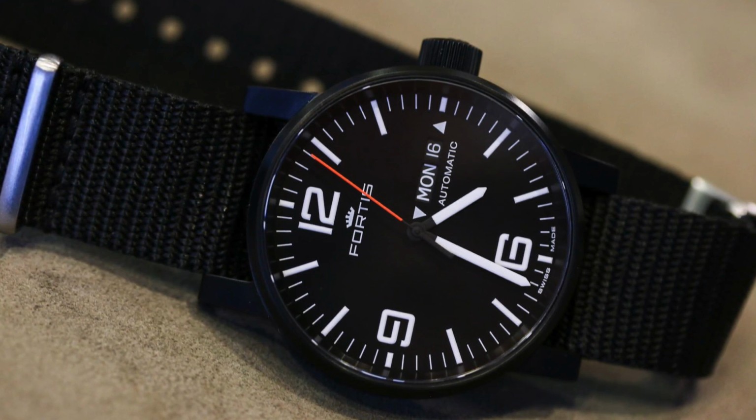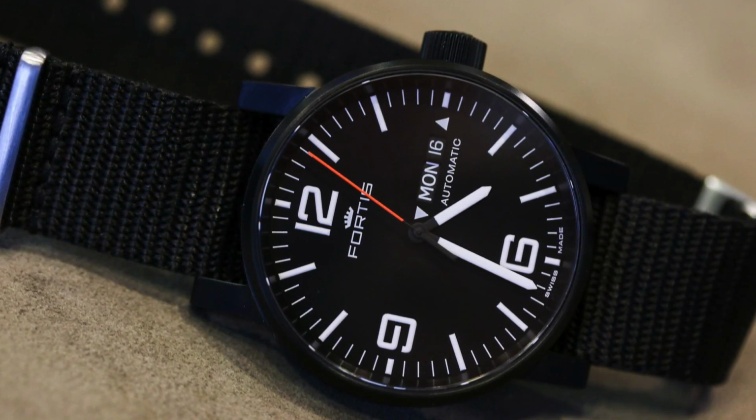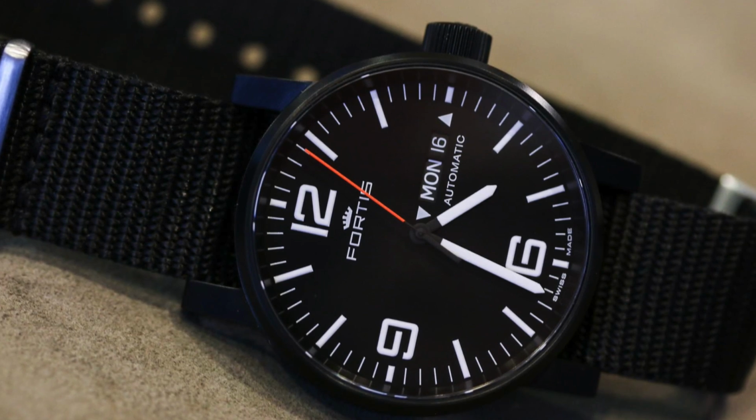Number 4, we can't talk about robust tool watches without mentioning Fortis, and this is a watch I have actually reviewed. I'll leave a link and all the rest of it. It's the Fortis Spacematic. Now, Fortis have an amazing legacy behind them. Their heritage is like no other.